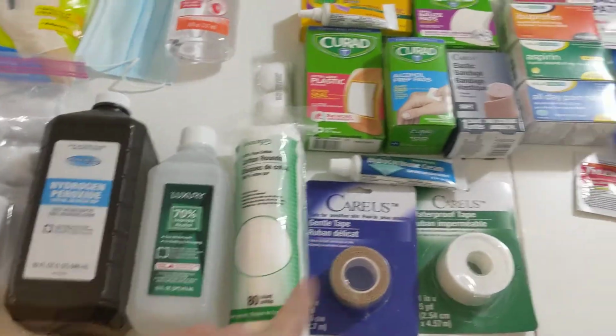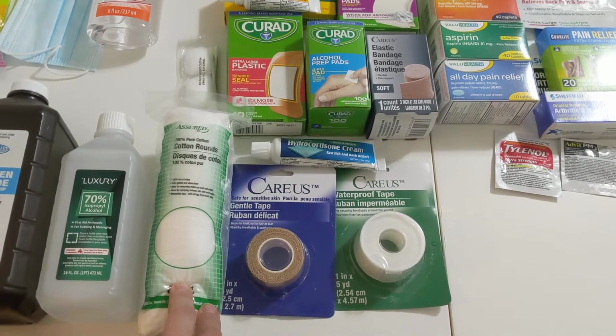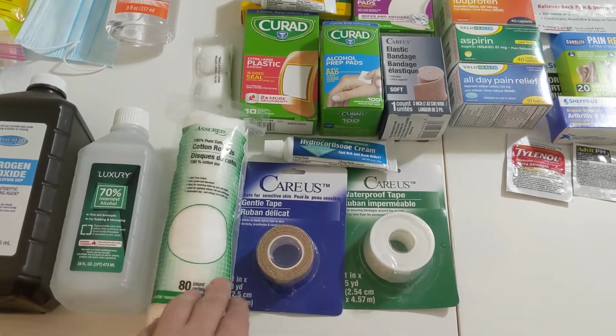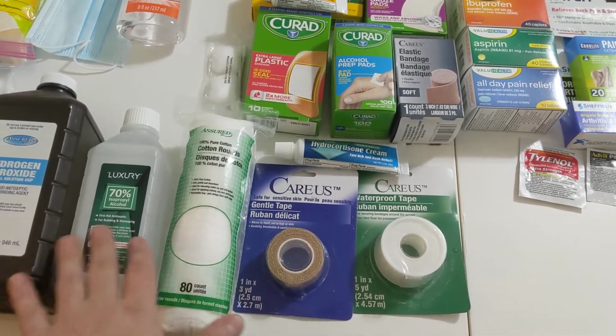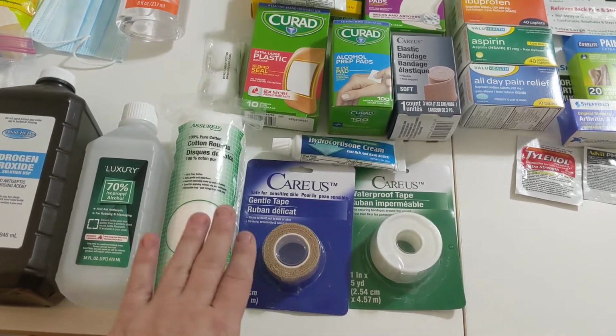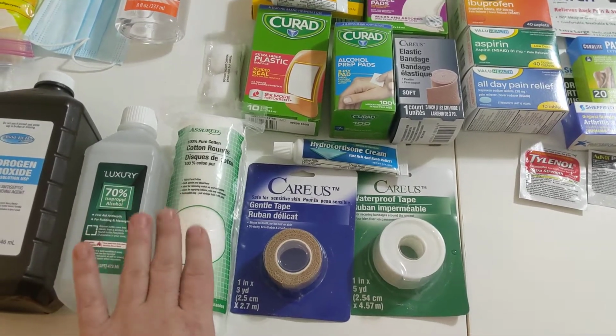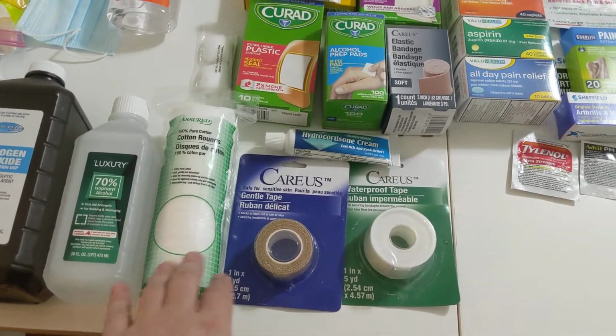Cotton rounds. These are fabulous for cleaning wounds. Obviously, they have applications in the bathroom as well, but I use them for applying hydrogen peroxide and alcohol to clean a wound. They're better than a cotton ball, which gets fibers everywhere, or a tissue, or something like that. So really great to have.